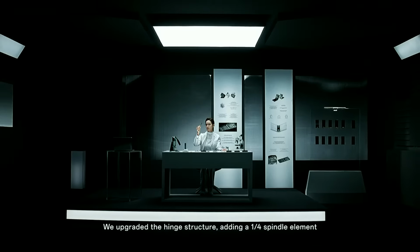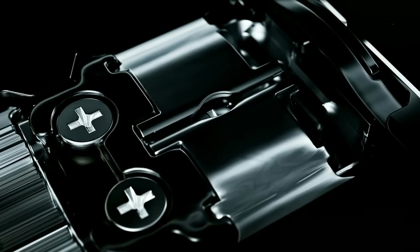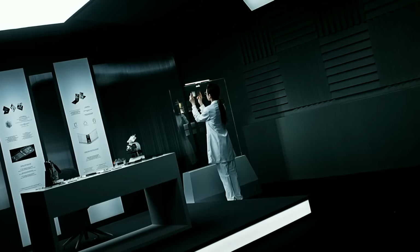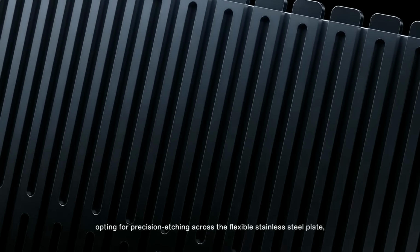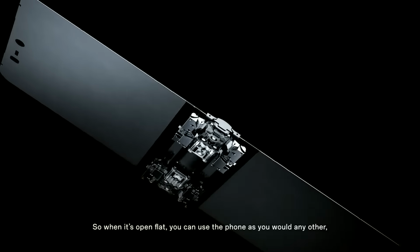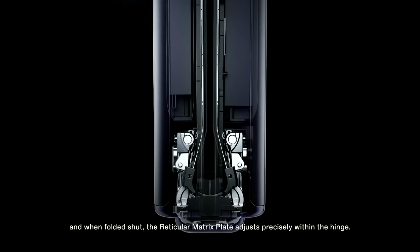We upgraded the hinge structure, adding a quarter spindle element, so you can use the phone part folded. With the new hinge design and superior seal defense against dust, our screen had to be strong and flexible. So we tested multiple materials to find the perfect solution, opting for precision etching across the flexible stainless steel plate and pliable plastic for even more support. So when it's open flat, you can use the phone as you would any other, and when folded shut, the reticular matrix plate adjusts precisely within the hinge.